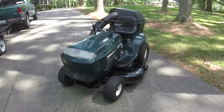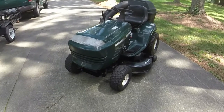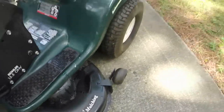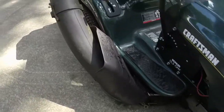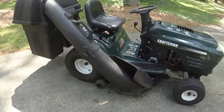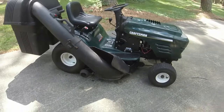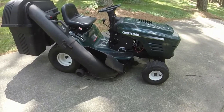Okay, well, we're finished with this one now. Gave it a nice wash. There were a couple of spots that came off paint-wise right here on the deck I had to spruce up. Didn't have to repaint the whole deck, so just a couple of little spots. Put the bagger back on it. Really, really looking nice. Again, I wasn't even trying really hard, and from the time I got this mower to the time I'm basically finished having it for sale, it's 4 hours.